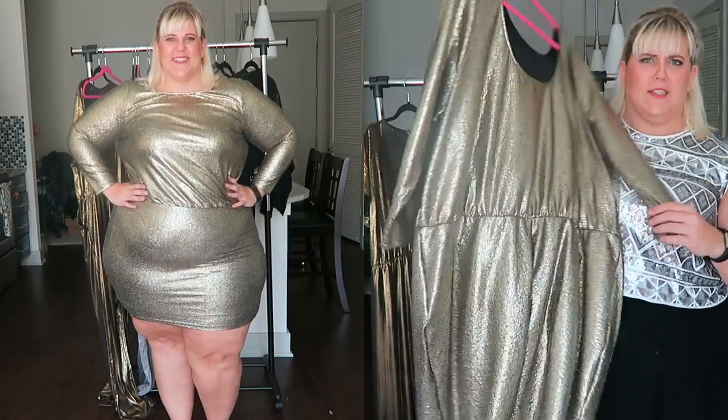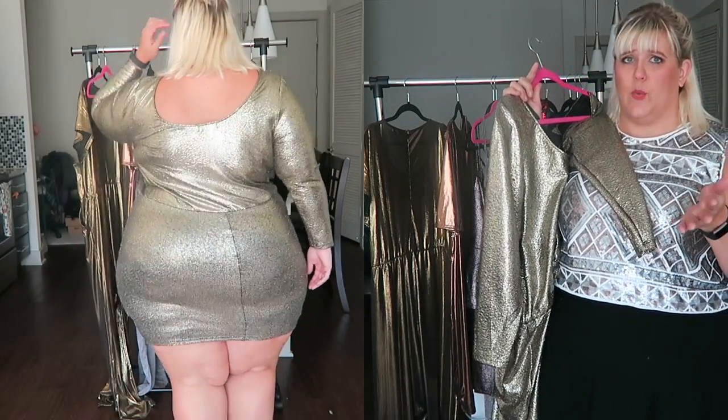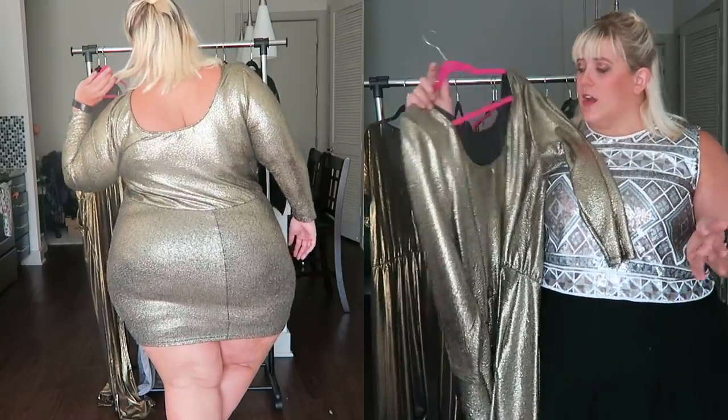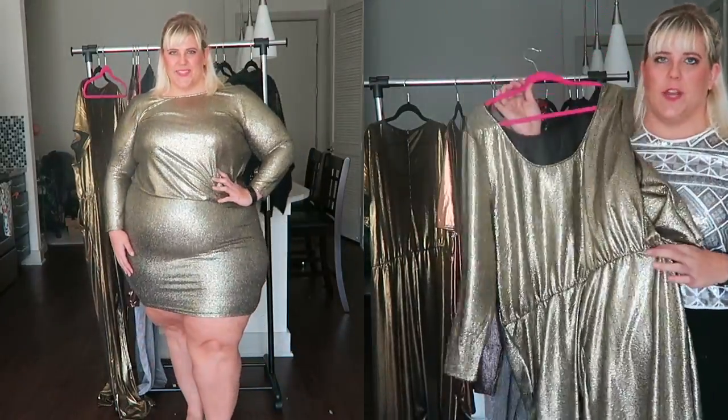It's from Just Fab, which I'm quickly becoming okay with the subscription program I was weaseled into, because if they keep making stuff like this, I'll buy it. I don't care. So this item is gold lame. It is super, super stretchy. It has a nice drop waist. Now, things to note here.